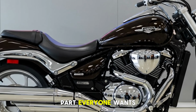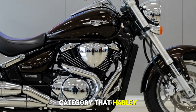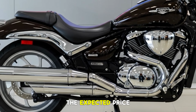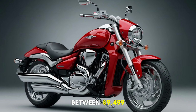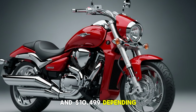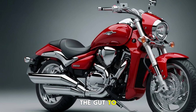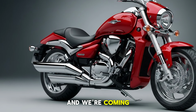Now comes the part everyone wants to know: the price. Suzuki is targeting a category that Harley-Davidson, Honda, and Yamaha all fight for: the mid-cruiser market. According to early leaks, the expected price of the 2026 Intruder will fall between $9,499 and $10,499, depending on the variant and accessories. For what this machine offers, design, technology, power, that price is a punch in the gut to every competitor. This is Suzuki saying, "We're back, and we're coming for the crown."